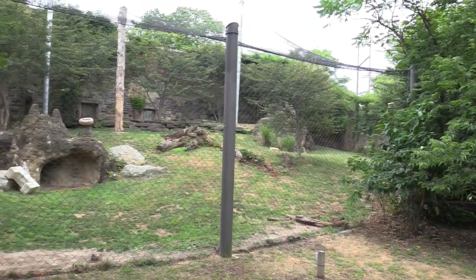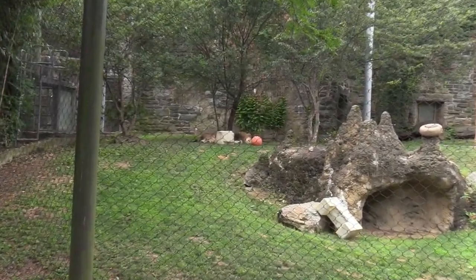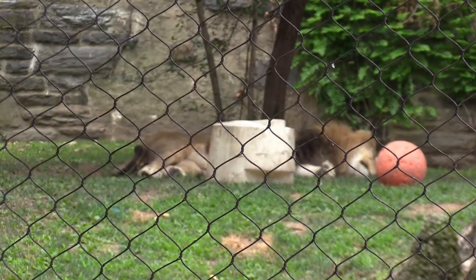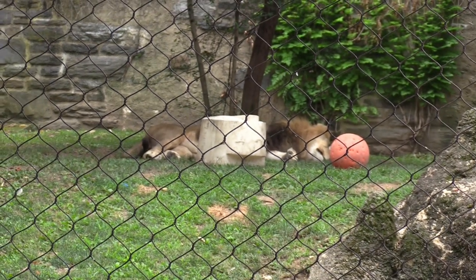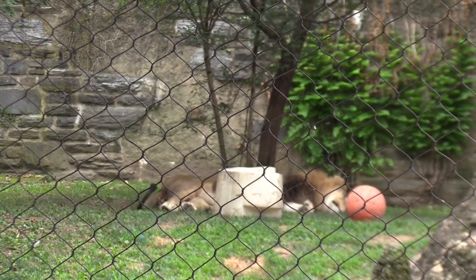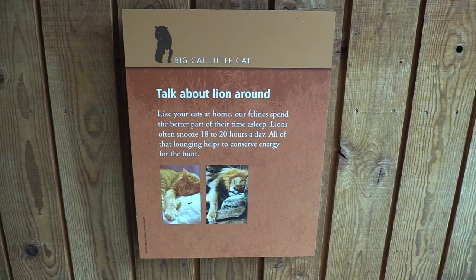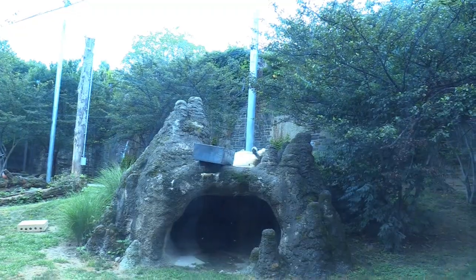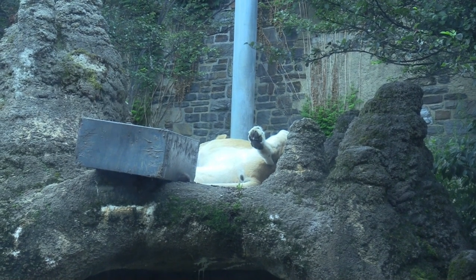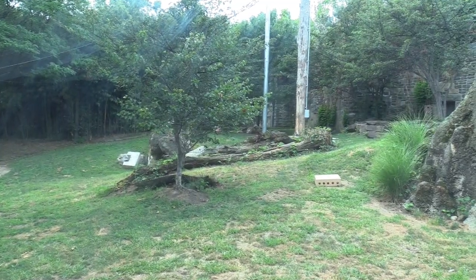You see the African lion habitat, and I see one of the lions, right next to the ball. Oh yeah, look at that. Big kitty cat taking a nap. Looks very comfortable. Here we go. Talk about lying around. And we've got the female lion above, all sprawled out. Get another view of the male lion.